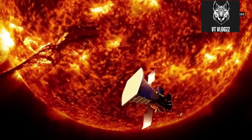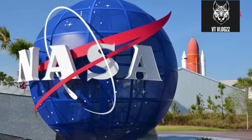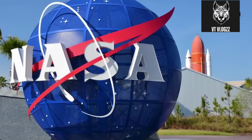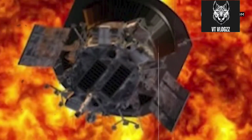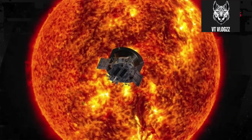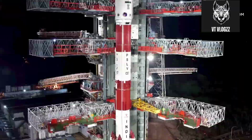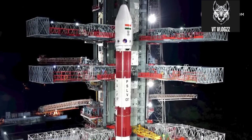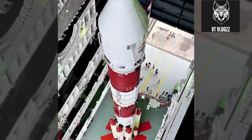Science objectives. The major science objectives of the Aditya L1 mission are: study of solar upper atmospheric, chromosphere and coronal dynamics. Study of chromospheric and coronal heating, physics of the partially ionized plasma, initiation of the coronal mass ejections and flares. Observe the in situ particle and plasma environment, providing data for the study of particle dynamics from the Sun.